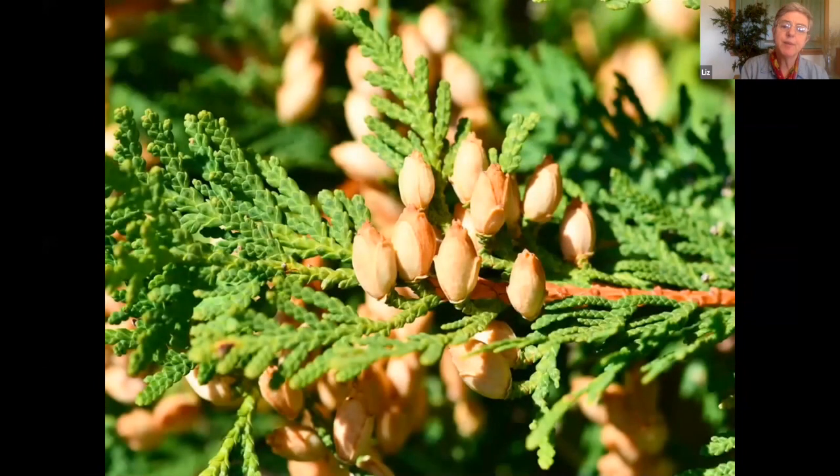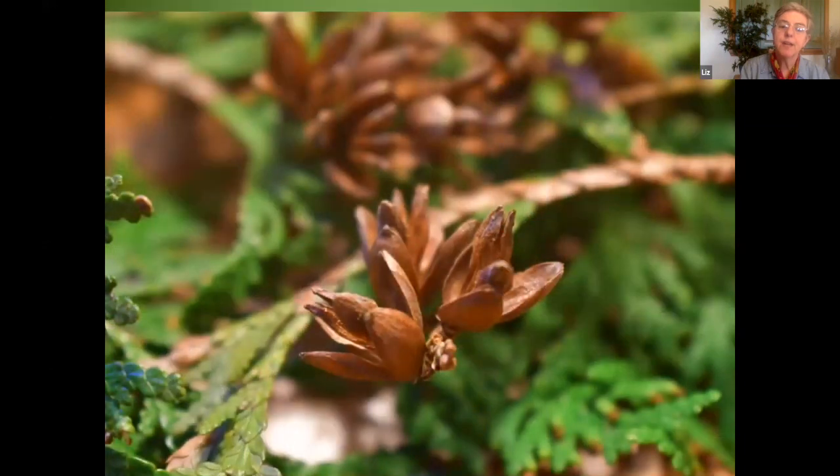And the cones, as they begin to mature in midsummer, are sort of egg-shaped and 1/3 to 1/2 inch long, really tiny cones. And they mature and ripen in late summer. They're pinkish brown when they're immature, and then they turn kind of this beautiful cinnamon brown at maturity. So this picture was actually taken just a couple days ago from a branch of cedar that I happen to have. That's also cedar right behind me.